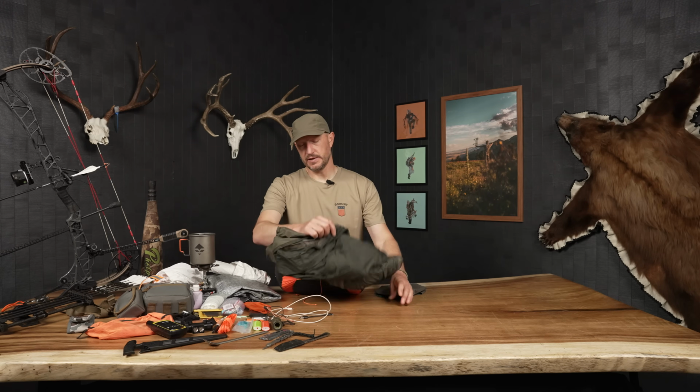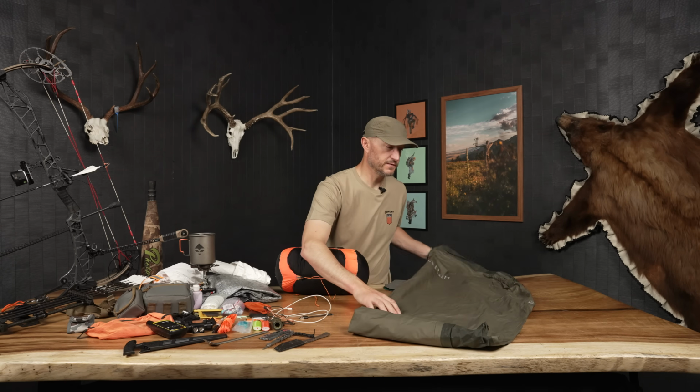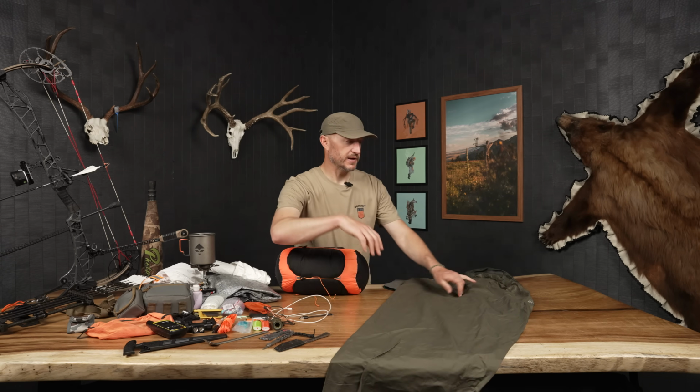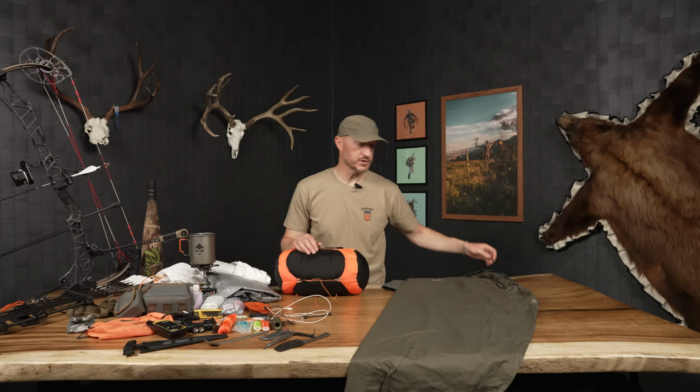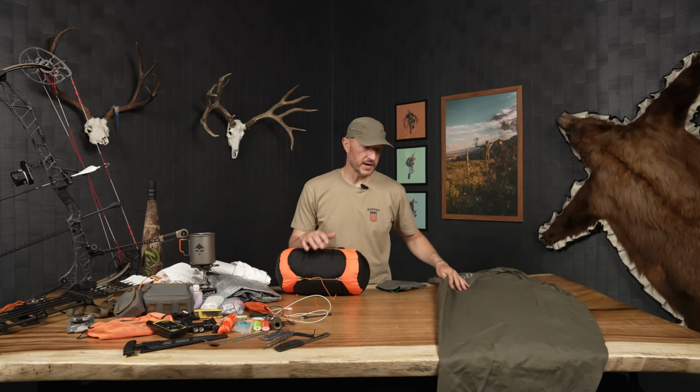Bivy, this is the Rab Alpine Bivy. So this is just a basic waterproof sack. The waterproof layer is E-vent. There's no hoops involved with it. It just has a zipper across the top. It's really lightweight, super basic.